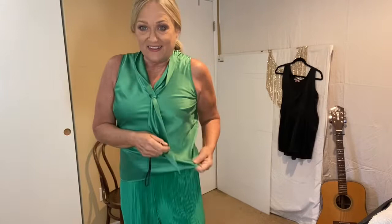I love this. This is from Ann Taylor. Can't remember if it's Loft or Ann Taylor. I think it's Ann Taylor. But I love green, like I mentioned, and I like satin right now. I'm kind of liking it for fall. So I would pair this up with maybe high-rise black pants or maybe this skirt that I got coming up.